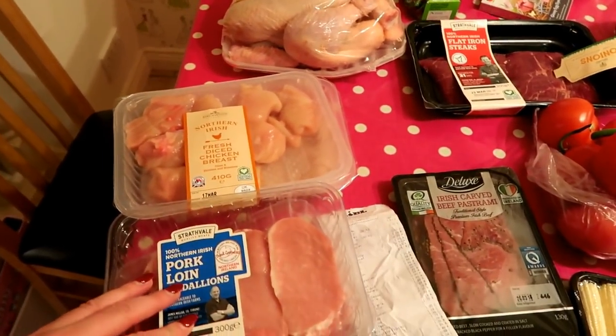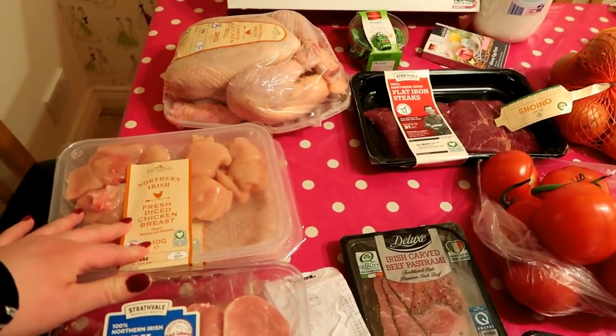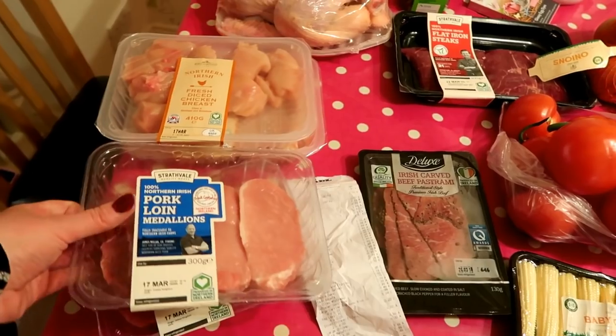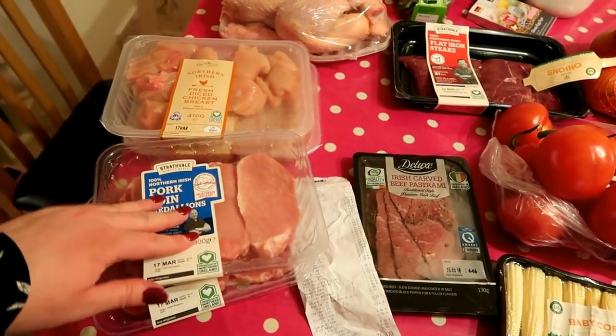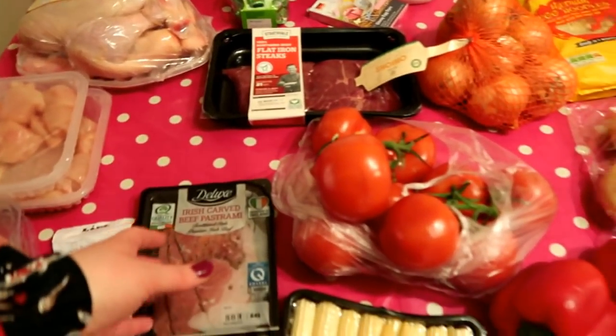Then this diced chicken is, I think, £2.20 per pack, so 2 of those, and that will be for our chicken and peach bake. And then these pork loins were really good value, the medallions, and they were £2 per packet. So I've got 2, and that'll make our salt and chili pork. Then I'll try where I can remember prices.